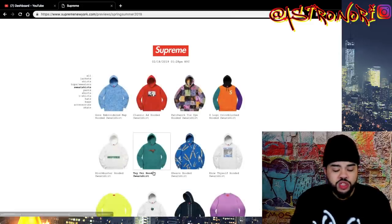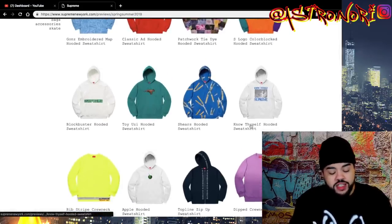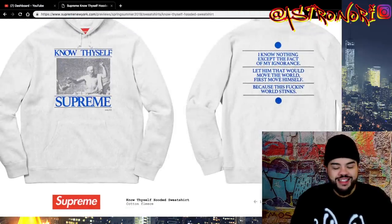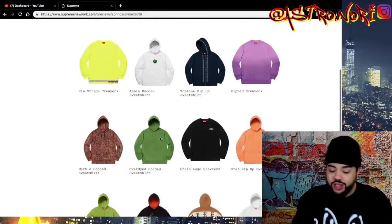We got the Toy Uzi sweatshirt. I'm not about to open all of these, I'm not even gonna lie. But we got this Know Thyself sweatshirt. This is actually type ass. We got the Apple sweatshirt that we saw before. Some of these pieces are literally like, why?